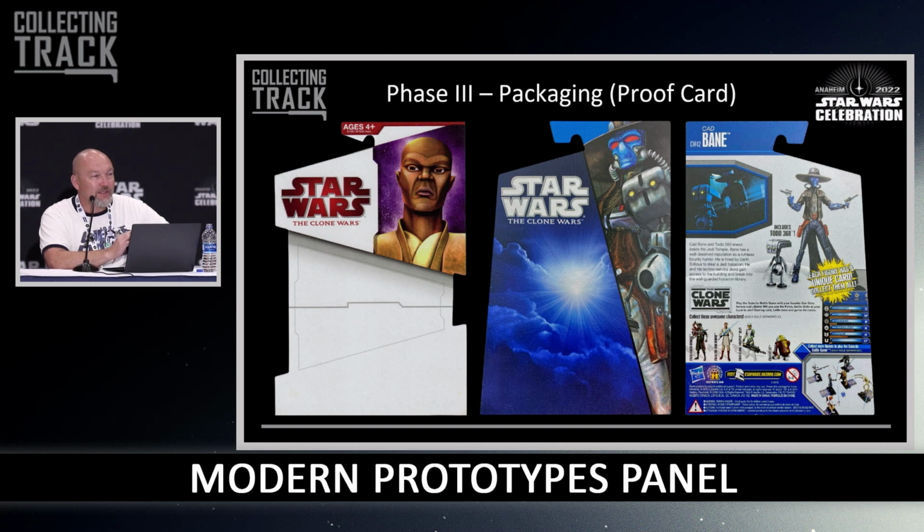So these cards are essentially never had a bubble attached. Generally, they don't have the plastic hanger, and they won't have any stamps or any marks of any kind. There are some exceptions to that, but for the most part, that's the general rule.